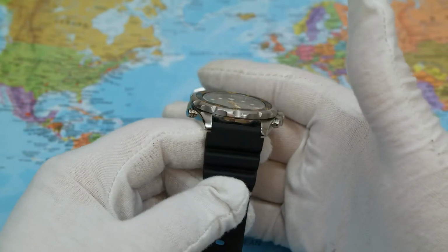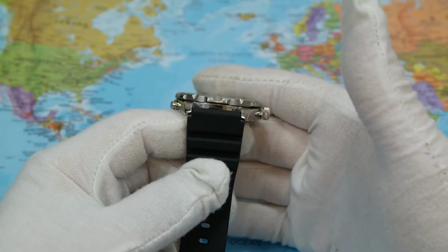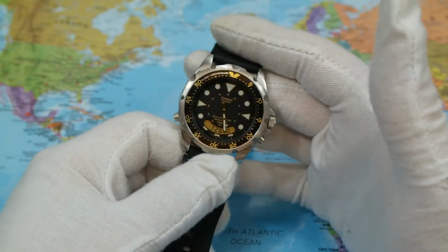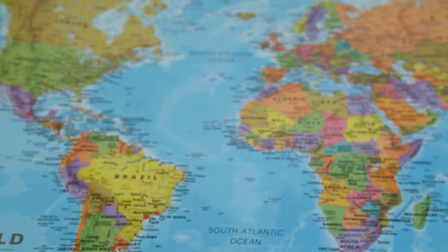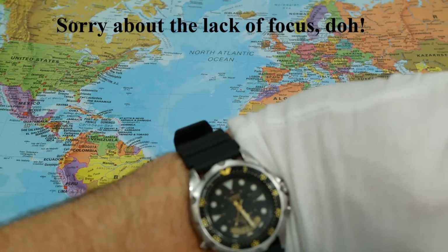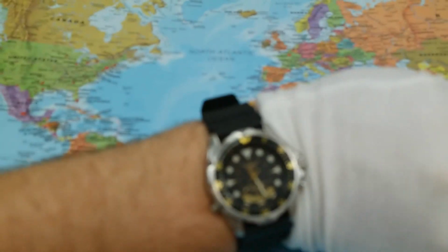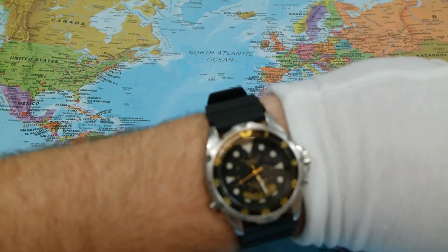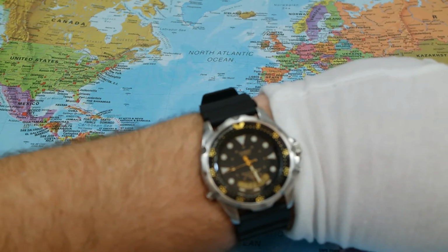This one cleaned up fantastic. I didn't want to put it back on the metal strap because it wasn't the correct thing. So I'll just pop that on so you can get a wrist shot. There, I've got a 7.5-inch wrist, so it suits me perfectly.